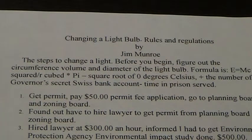Changing the light bulb: rules and regulations. The steps to change the light. Before you begin, figure out the circumference, volume, and diameter of the light bulb. The formula is E equals mc squared divided by the radius cubed times pi minus the square root of degrees Celsius plus the number of the governor's secret Swiss bank account minus the time and present served.